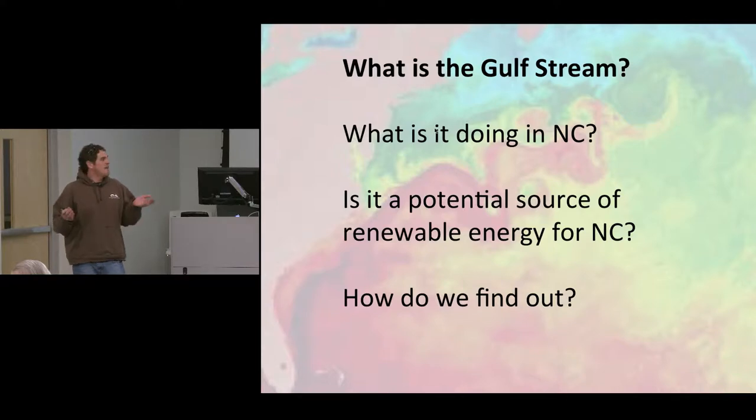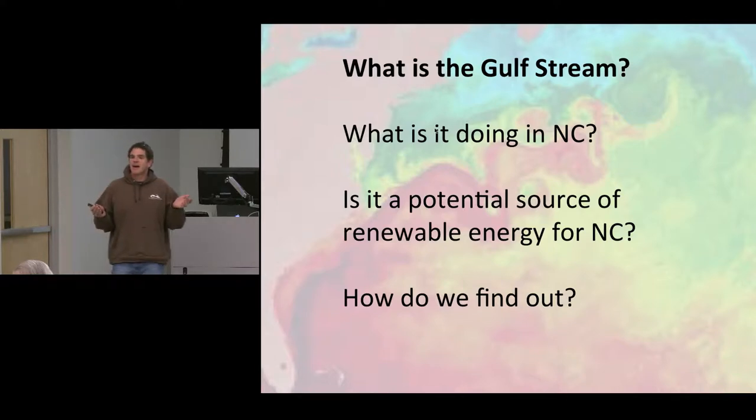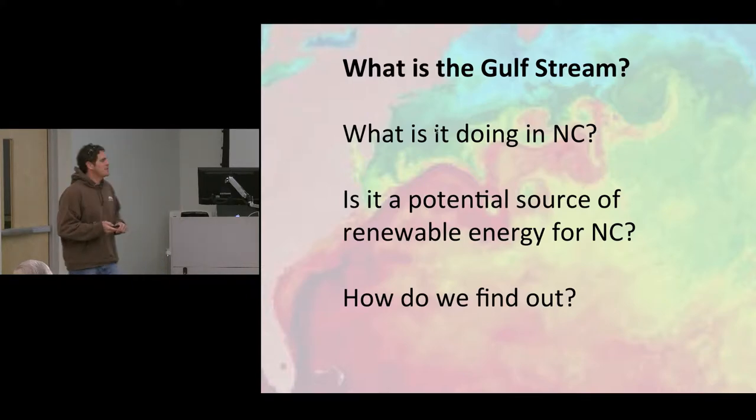And then finally, how do we find out? How do we find out what kind of energy resource we have out there for North Carolina? And that's something that I do particularly. So I'll show you some of the methods that we use to determine what that energy resource is, where it is, and how it varies.